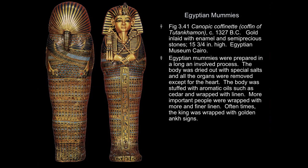The body was stuffed with aromatic oils such as cedar and wrapped with linen. So cedar is a preservative and it smells good as well. The linen that the pharaoh would be wrapped in would be the finest, thinnest, and multiple layered linen that you could use. And oftentimes the king was wrapped with golden ankh signs. So within the wrappings, you would see a bunch of ankh signs and Shen rings and things like that.